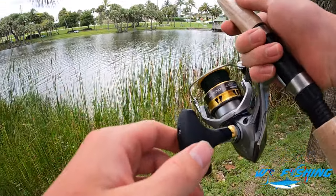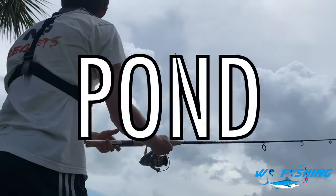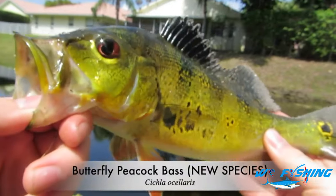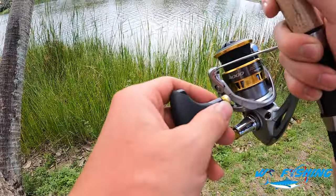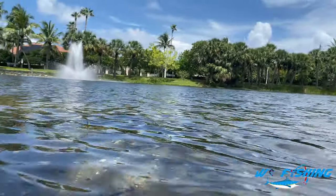One thing you may or may not know about me is that this is actually the first time I'm really fishing a purely freshwater pond in Florida. Actually, second time. The first time I fished a little canal where I caught my first peacock bass. This is the second time, and I've never actually caught a Florida largemouth. So I'm hoping we can make that happen today.